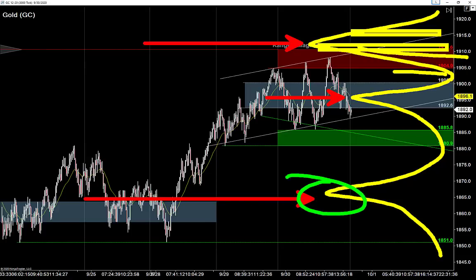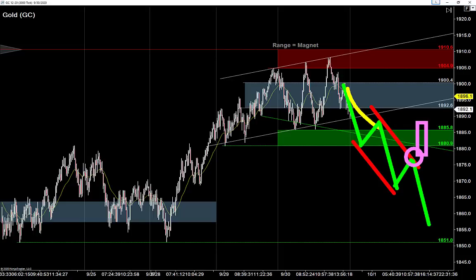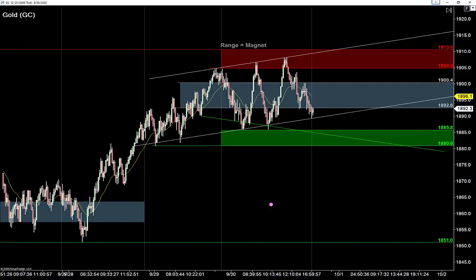That range below will be the magnet if this thing goes strong move down, pulls back to the moving average, and jumps off the moving average. You got it. Mark the low, mark the high. First test is the best test. But you might be wondering, well, Joe, what if it collapses? What if the bottom falls out of it and it runs? What if it just starts grinding lower here and we don't get the pullback?